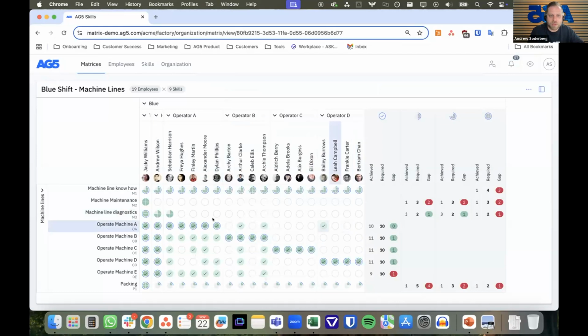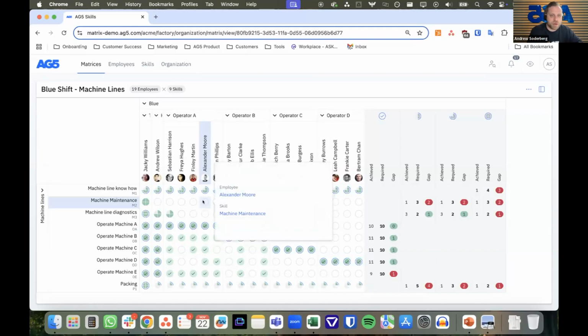And you can see we've now closed this gap. So we know that Blue Shift has enough people who can operate machine A. Additionally, if you're not ready to create the result, you can create a planning, which is telling AG5 and other administrators that, hey, we know there's a gap, but we're planning to fix it at a later date. So you can create a planning on an individual level.